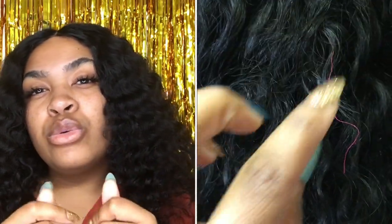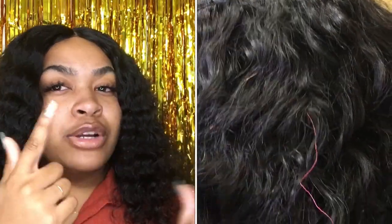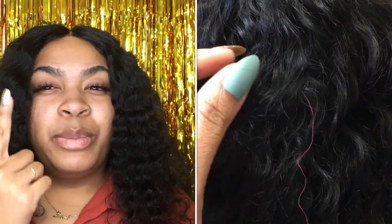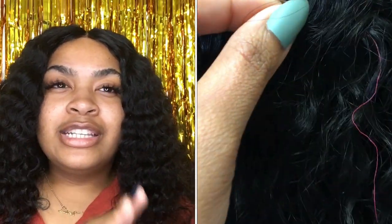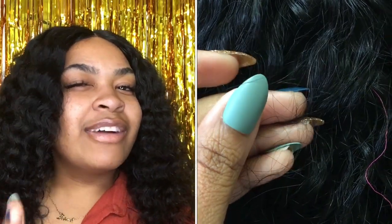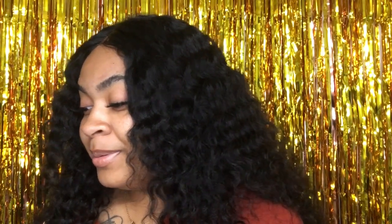You know how you want to feel through to see filler hairs, to see if it's like orange, red. I'm going to insert a clip of what I found, and I found like a pink thread, and it was a few orange hairs in there. And I was like, are these filler hairs? Because y'all, this hair is so soft. It's so soft. You know how when you're feeling on a cat, this feels like cat hair. It's really soft.